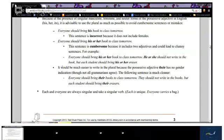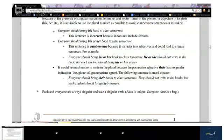Now, does that make sense to everybody? Why we would change this sentence to their books to class tomorrow instead of saying his or her? Does anybody have any questions about that? Nope. Okay. Let's move on to our exercises down below.